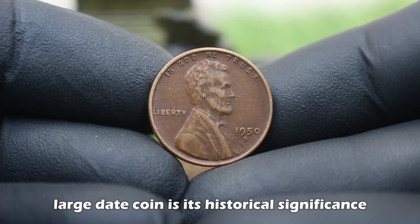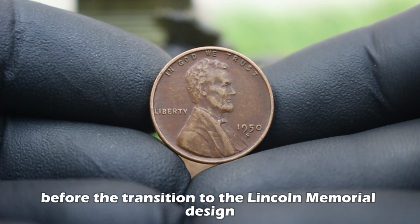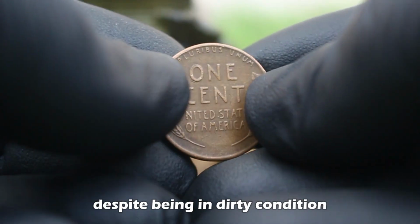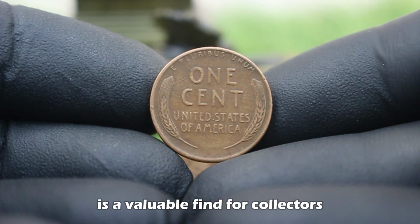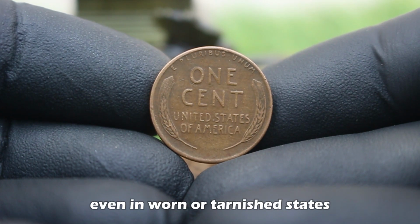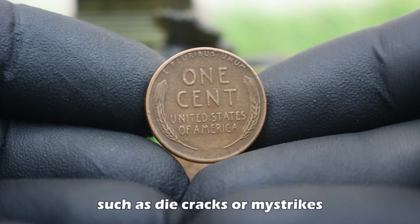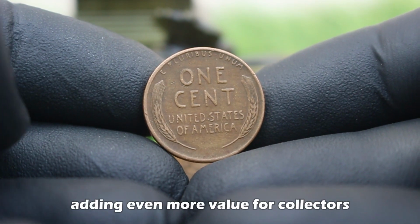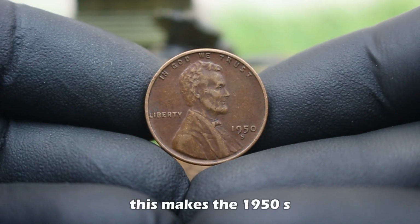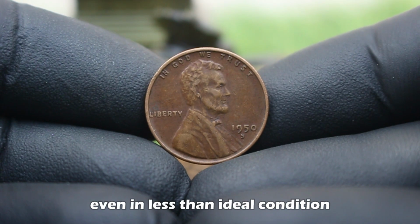The most notable feature that adds to the interest in the 1950s large date coin is its historical significance as one of the last to be struck with the wheat design before the transition to the Lincoln Memorial design. Furthermore, this coin, despite being in dirty condition, is a valuable find for collectors who are looking for pieces that are hard to come by, even in worn or tarnished states. Additionally, there may be minor errors on some coins, such as die cracks or misstrikes, adding even more value for collectors who seek out these imperfections in their collection. This makes the 1950s large date cent a highly sought-after coin, even in less than ideal condition.